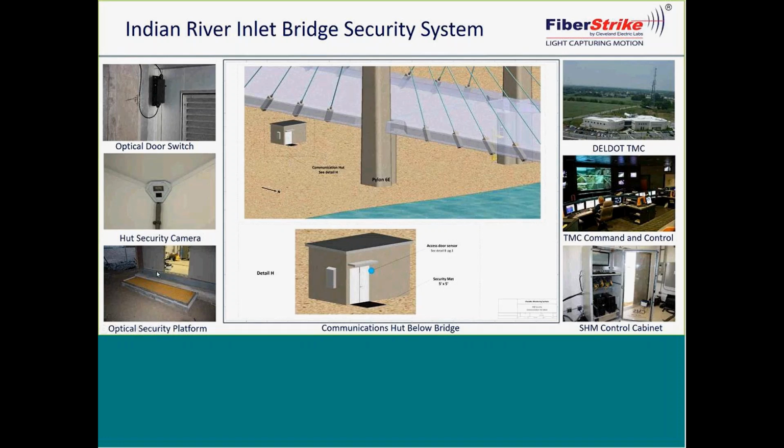Earlier I had shown you this platform. It's an entryway into this hub house, and then we placed cameras there as well. And this camera would begin recording just like the other cameras we placed up on tops of the pylons as well as underneath the deck. Should anyone enter the hub house, then it would begin a recording process.